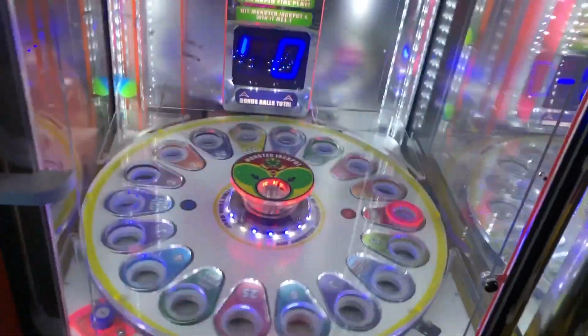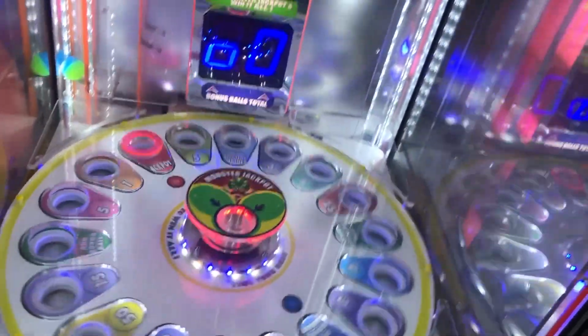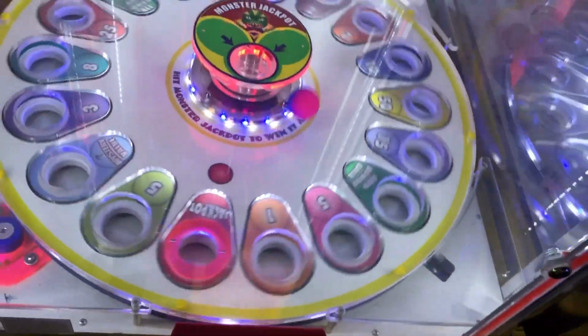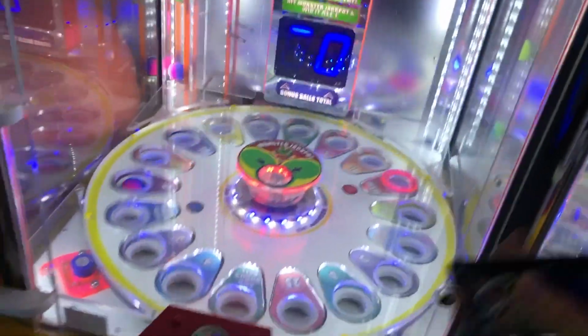All right, we gotta try a monster drop, guys. I was swiping and hoping it would be three tries, but it's only a dollar per one ball, which is really expensive. So let's see what happens here. Might get in the monster somehow. Oh my gosh, it went right over it, man. I wish it was two bonus balls. We got two though, that's all right.